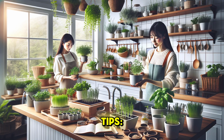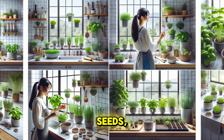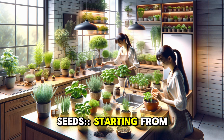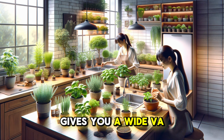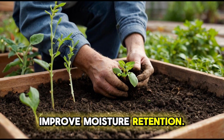Planting and growing tips. Starting your indoor herb garden can be done with seeds, plugs, or small starter plants. Each method has its advantages. Seeds. Starting from seeds gives you a wide variety of herb options and can be very rewarding. Pre-soak the soil before planting to improve moisture retention.